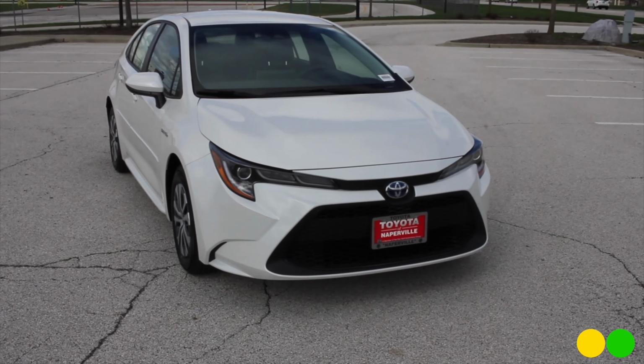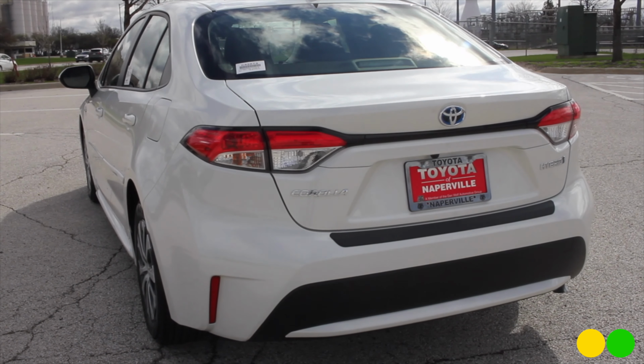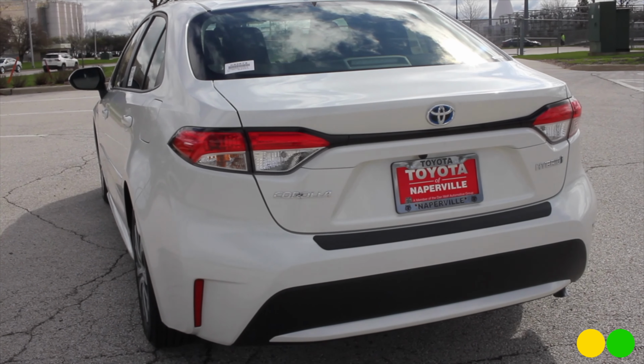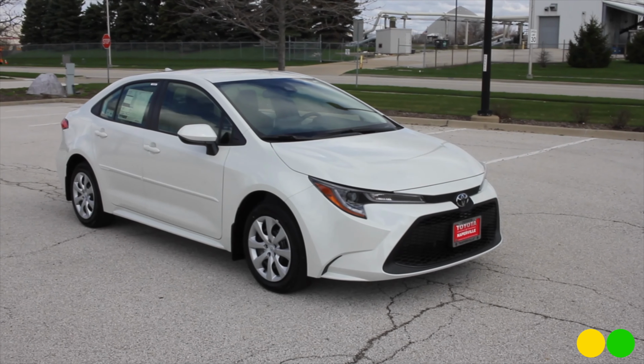But also because I walked into Toyota's showroom and this thing caught my eye and I said, what is that? I didn't recognize it at first. I thought it was a new model entirely. But I really like the redesign. I think it looks very fresh. I like the rear end. I like the front a lot. I think the front looks great.